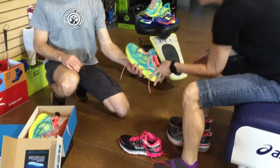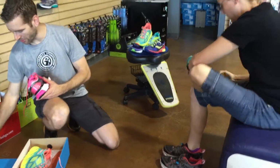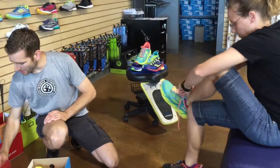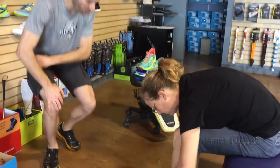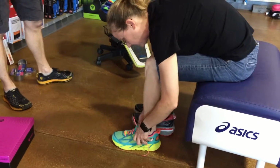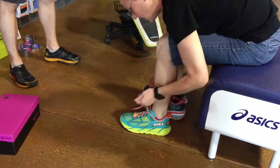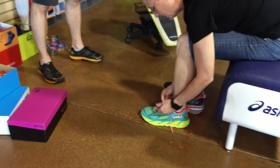So this is another shoe from Hoka. Hoka has the thicker outsole, the thicker midsole. It's their lighter version, and it might not feel quite so unusual compared to what you're used to. I noticed you're wearing the Garmin Vivoactive. Is that brand new? It is. That is the newest and best one that I've seen.